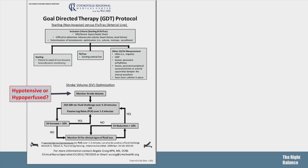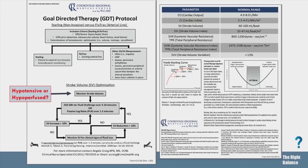She's already talked about that, so I'm not going to repeat it all, but notice whenever you're giving those fluid boluses, whether you give a fluid bolus or, a better choice in my mind, if we're able to do a passive leg raise, so that we can really determine whether they are going to respond. This next picture is the back of our cheat sheet, and it gives the actual normal range values. It also shows you the Barlow curve and the Frank-Starling curve, so feel free to use that.